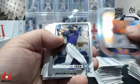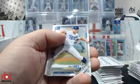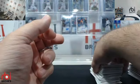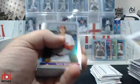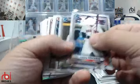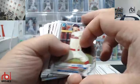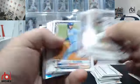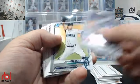Luciano, top 100 insert for the Giants. Veen and Gorman Chrome. Lacey and Velade Chrome. For the Phillies, Alec Bohm, insert, Bowman Retro. Rosario and Zamora Chromes. Brewers, Talent Pipeline insert, Welker and Mick Abel Chrome first for the Phillies. Pache, Retro Bowman for the Braves. Bruhan and Gilbert Chrome.